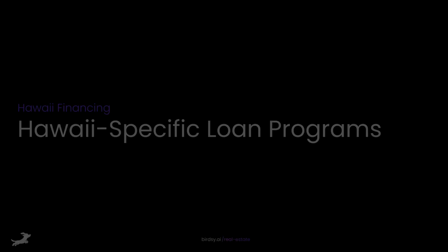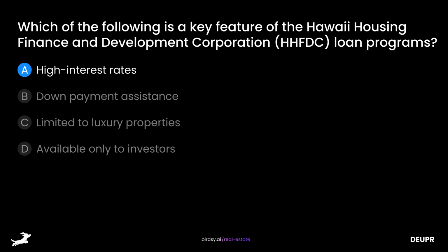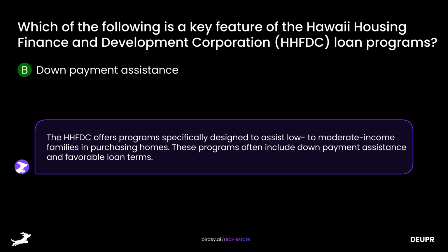Hawaii-specific loan programs. Which of the following is a key feature of the Hawaii Housing Finance and Development Corporation loan programs? Is it A, high interest rates, B, down payment assistance, C, limited to luxury properties, or D, available only to investors? The answer is B, down payment assistance. The HHFDC offers programs specifically designed to assist low to moderate income families in purchasing homes. These programs often include down payment assistance and favorable loan terms.